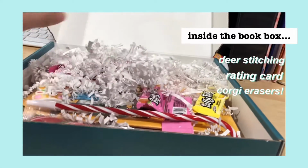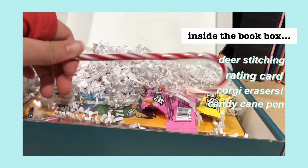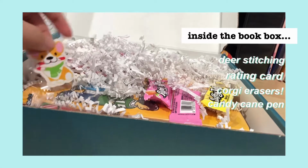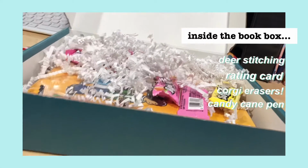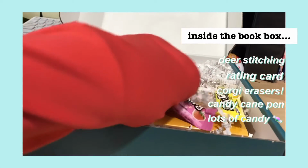Paper. Not as much paper as usual, so that's a shocker. And then we have a Christmas pen. I can use this. It's candy cane. Another corgi with a candy cane and a green scarf. My arm is already getting tired for some reason.